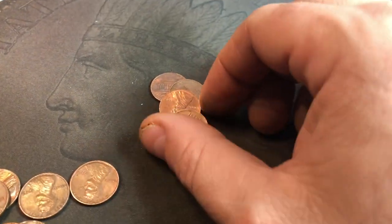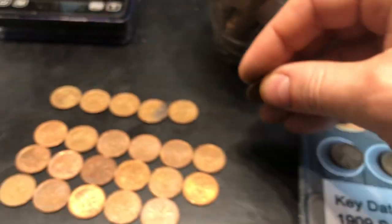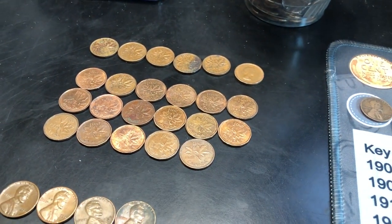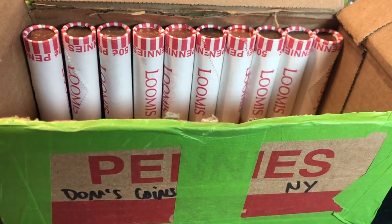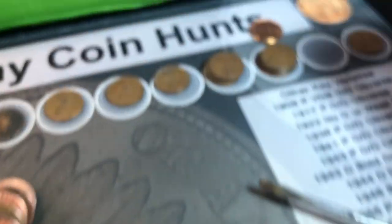12 rolls left. Roll 39 is going to have another Canadian cent, but I'm showing it because it's another 1964 young head. And I think that makes 23 Canadians in the box, six of them being young heads. Roll 40. Wheat cent number 25. 1956 Philly.